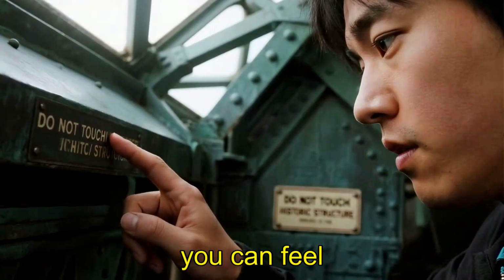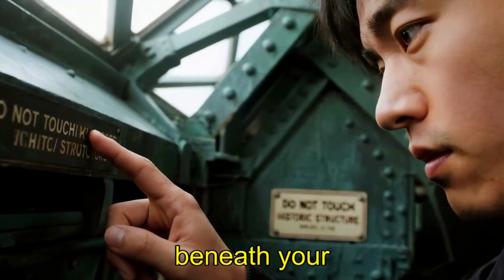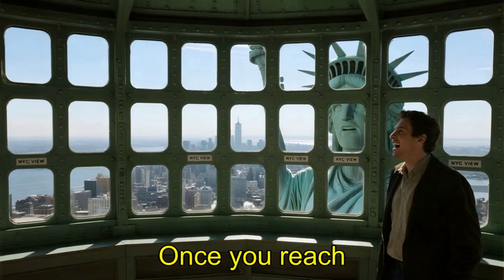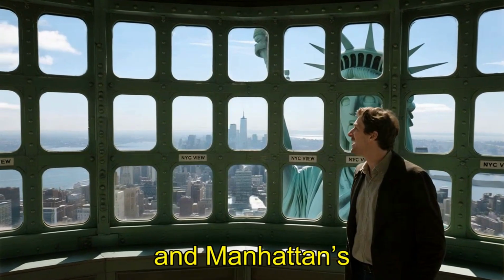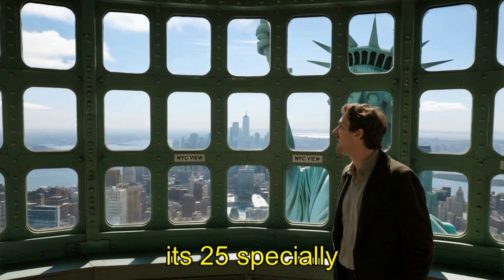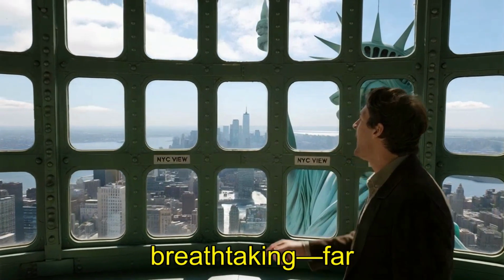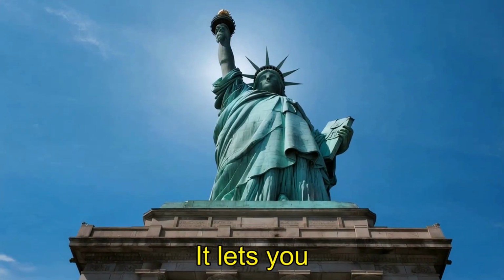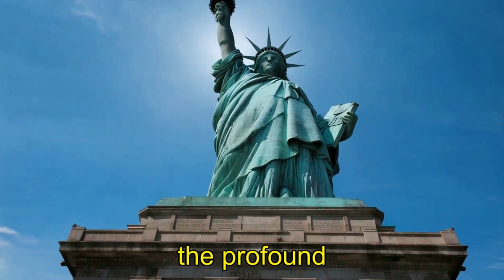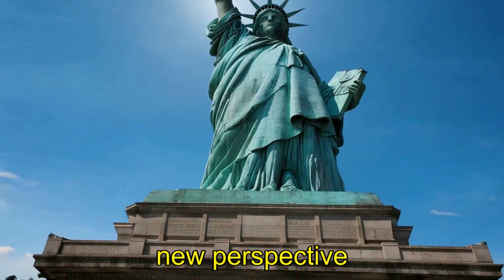As you climb, you can feel the intricate internal structure of the statue beneath your fingertips. Once you reach the crown, the panoramic view of New York Harbor and Manhattan's skyline through its 25 specially designed small windows is absolutely breathtaking, far more impressive than the view from the pedestal. It lets you experience the profound legacy of this symbol of freedom and dreams from an entirely new perspective.